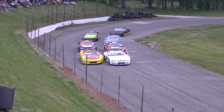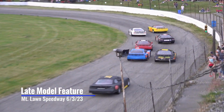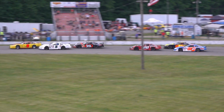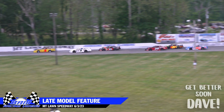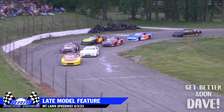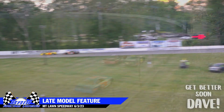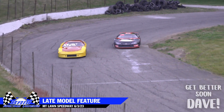Green flag is out here at Mount Lawn Speedway for the Sweet Shop Late Models. Tyler Marsh of the 9 car starts to pull ahead of the 9 of Kent Carson. Austin Coe back there in the 28. He's gaining ground on the 3 of Carson as well. Look out, there's Todd Marsh quick up to the outside of the 28 of Colton Coe. Charging hard down into the short turn. These two have really pulled away up here.